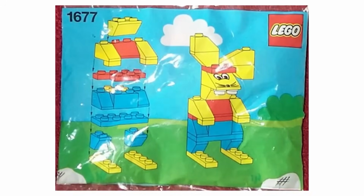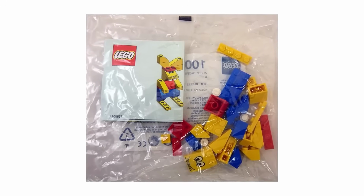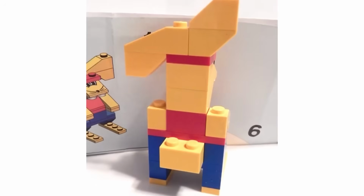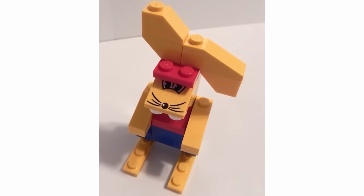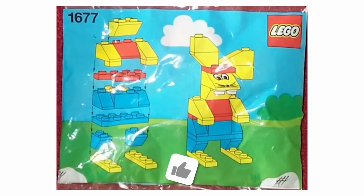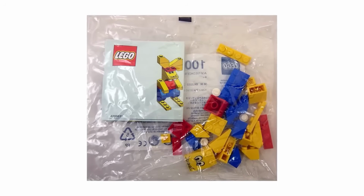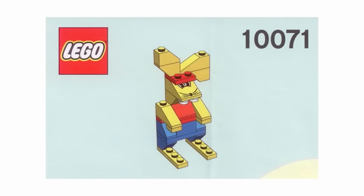Mr. Bunny 171. Seasonal sets are supposed to be cute, right? Well, hold on, not so fast. In 2003, LEGO blessed us with the Mr. Bunny. This yellow creature with blue pants, a red shirt, and a red hat is basically a Monty Python nightmare. 25 pieces might not sound like much, but trust me, Mr. Bunny will haunt your dreams for years. And although some folks might find him charming, personally, he's just in the no thanks category for me.